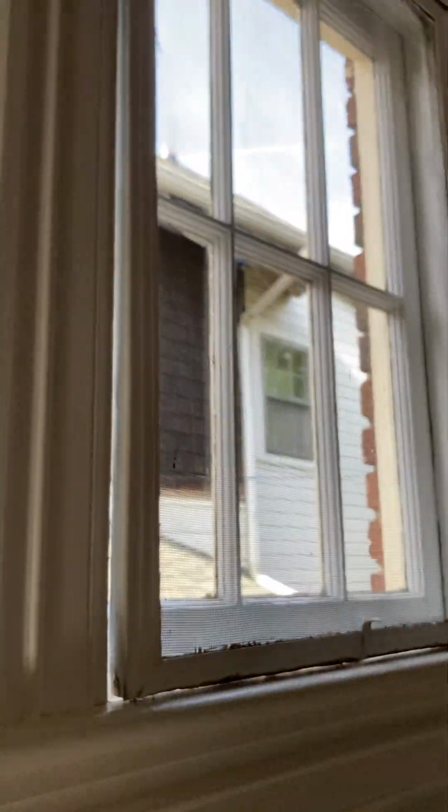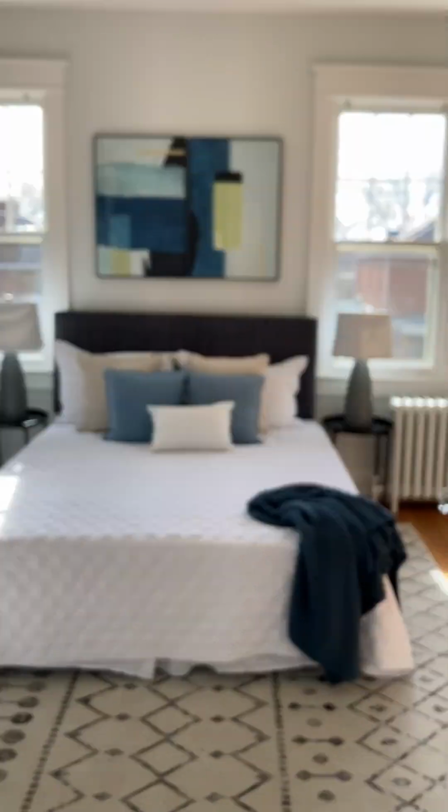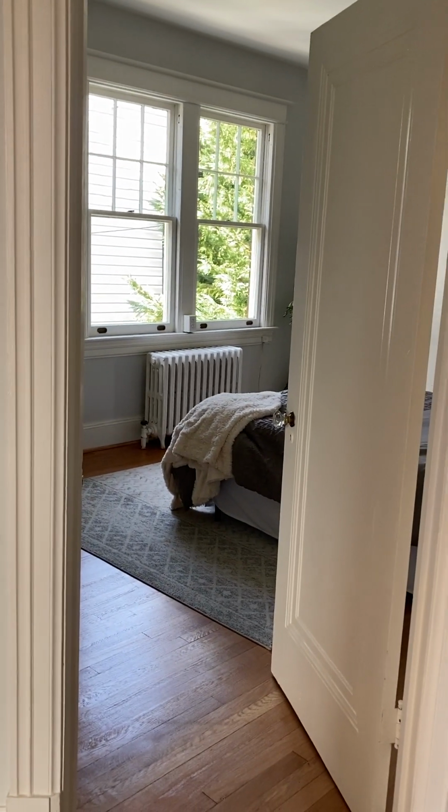Funny things that we used to see, interior screens. So up here, close this, we have what is currently the primary bedroom, door to the upstairs, second bedroom, third bedroom, and hall bath.